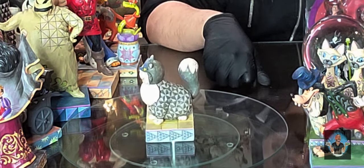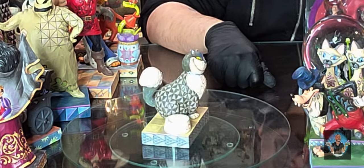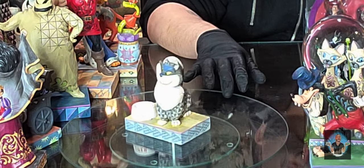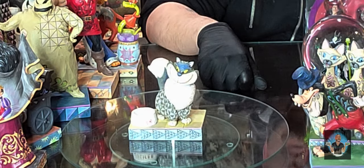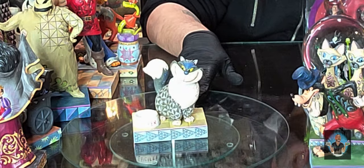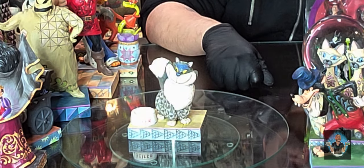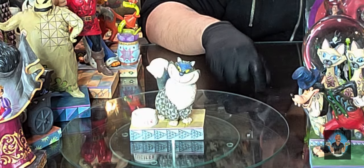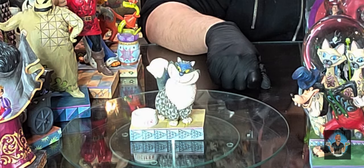Absolutely love this piece. It's the only appearance Lucifer has ever made, and his price has been going up. You could find them for about $100, $125, and when they initially launched, they were like $35. And mind you, 2007. But they did create a bulk load of these. They made a lot of these. And I believe it may have had a reissue. I'm not sure. So there you have it.